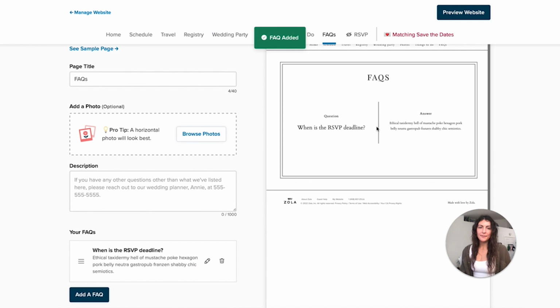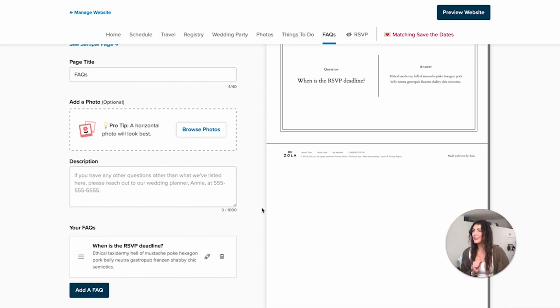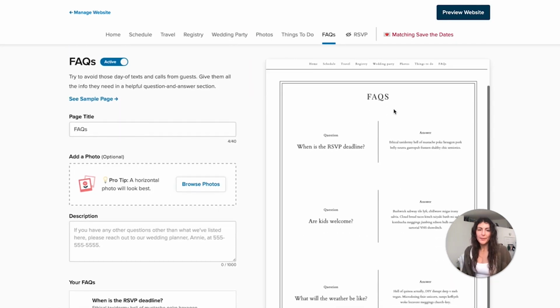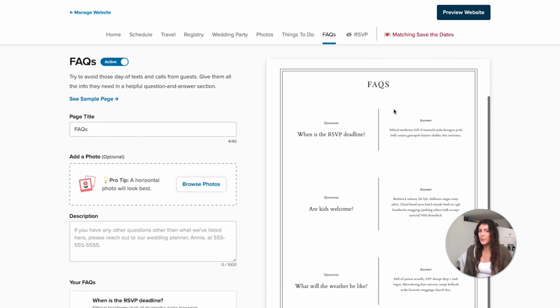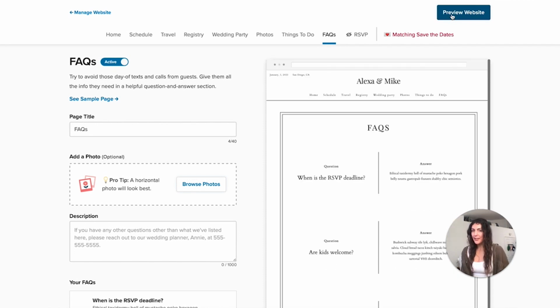Perfect, so you can see here how it's gonna start to look. I'm gonna add 2 more questions really quickly, and we'll see what the final looks like. Great, we've added our 3 questions. It matches very well with the other pages. I do think for the most part it's pretty clear, and it works for what it is. So let's preview it first, and then we'll go back and manage some other aspects of the website before we completely wrap up this video.